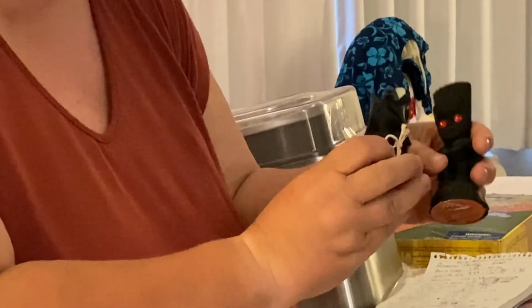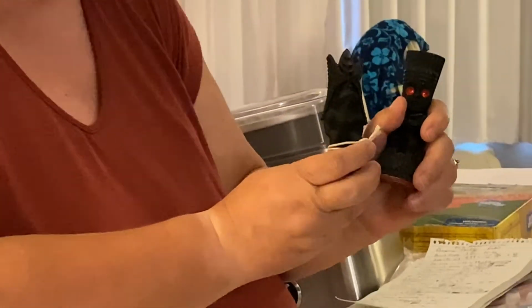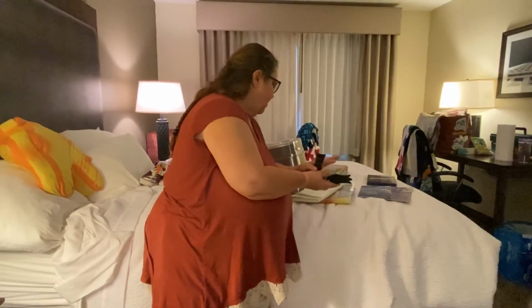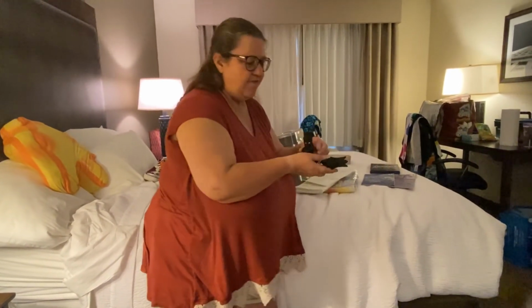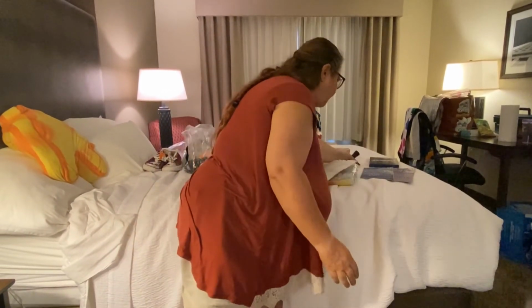So these were marked $5 each, but they were on sale. I got them for $3.50 each, and I'm going to sell them together for about $35 for the pair.